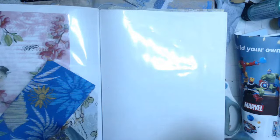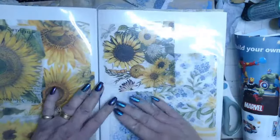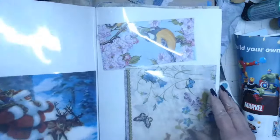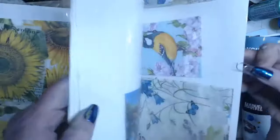Oh, this is hard to tear. Can you believe it's November 30th? Oh yeah, that's right. I can put these back in when I'm done. Sunflowers. I tried to group everything kind of together. I don't want the whole thing to be napkins either. But yeah, I still got room in here. Still got room. I can put other napkins.